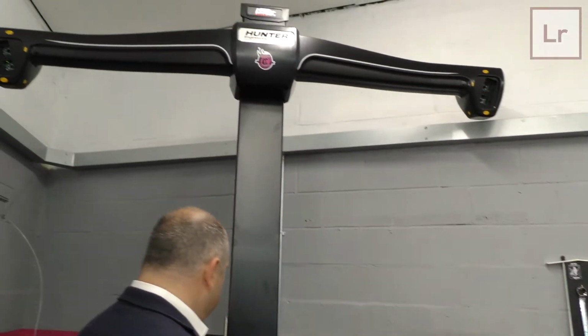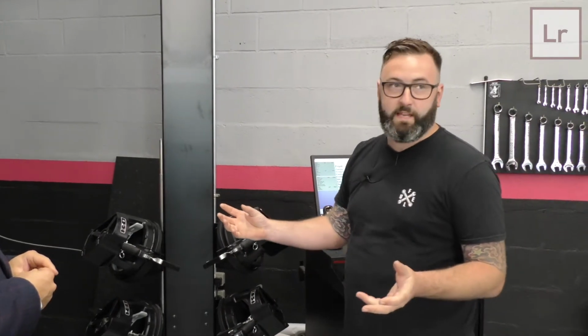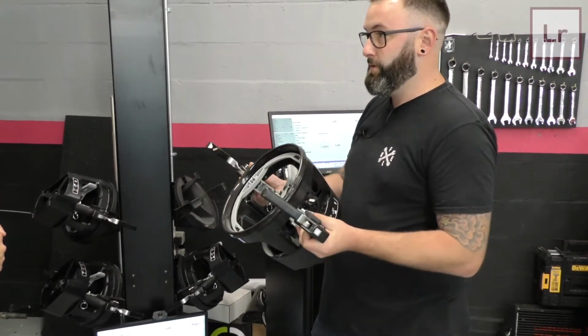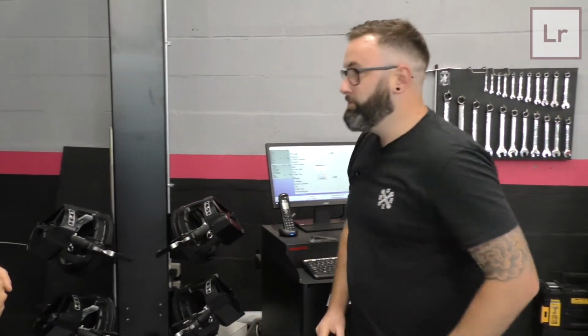So here we are with Rich at his wheel alignment bit of kit, as you said, the best bit on the market. So Rich, can you just tell us a bit about this, mate? Yeah, this is the brand new Hunter Engineering Winner Line wheel alignment machine. It's all touchless, so with the old style wheel alignment machines, you had to clip them onto the actual rims, so there was a chance that the rims of your car would get damaged. With these now, they're touchless, so that clamps onto the tyre. So there's no contact with the wheel except for this rubber pad here, which will not mark any of the wheels.